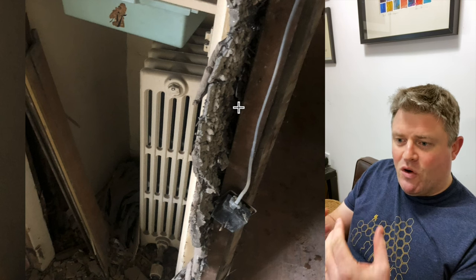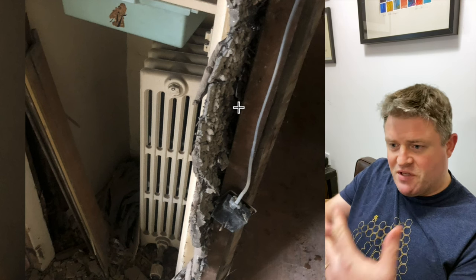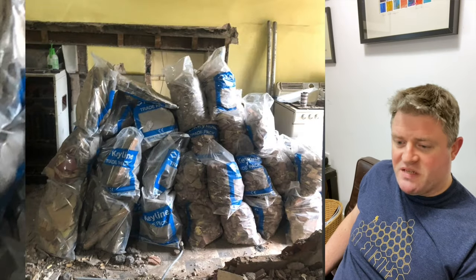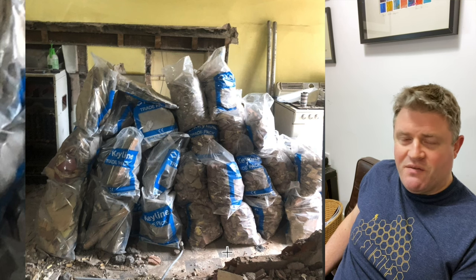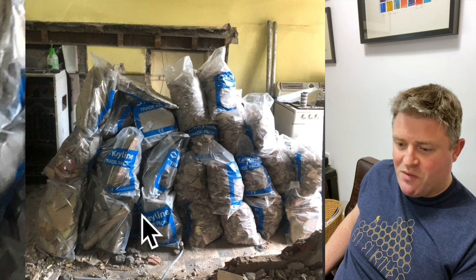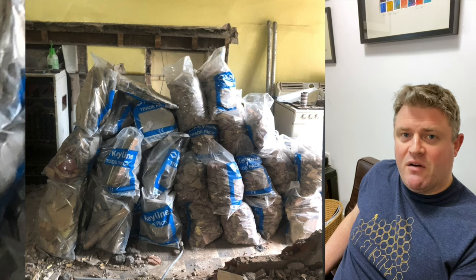It doesn't come off the wall in bits, it comes off in large slabs that tear apart. When we start knocking into buildings, you get an enormous amount of rubble, which has to be bagged up and taken away. So I had to explain to them the reality of altering a building. If they were aspiring to buy somewhere to do some work to it, this is the kind of environment they would find themselves in. So that's a building from the early 1800s.